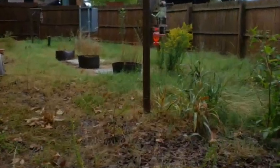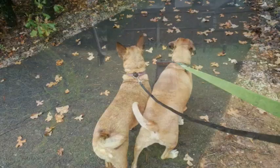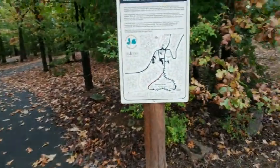Deer Run Nature Trail is a 1 mile long trail that gives a glimpse of the beautiful area, and it's open to all skill levels of hikers.